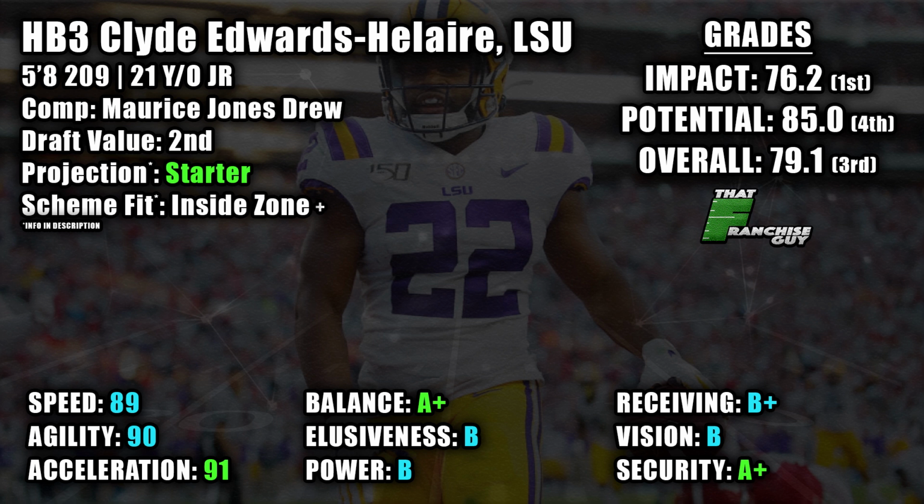Reminds me a lot of the old Maurice Jones-Drew, just 5'8", 210 pounds, so stocky, so hard to actually get down to the ground because of the leverage he has. So elite contact balance, but again, not quite as explosive. Is very good as a receiver as well. You could give him a Kareem Hunt comparison as well.